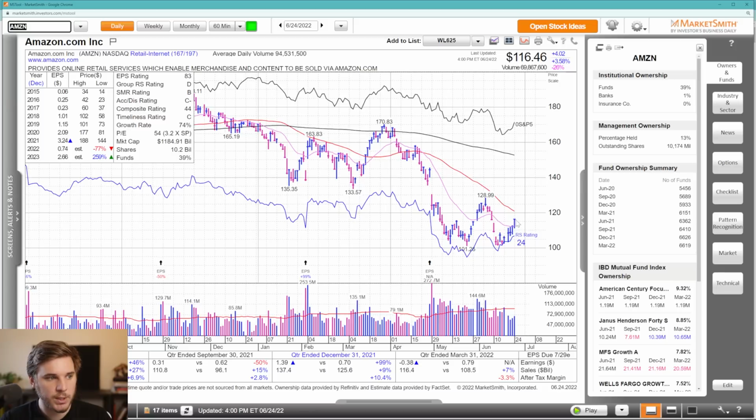Amazon as well. You can see it basically held that low here. Nice push late last week, showing relative strength once again, back above that 21, but still has that 50 SMA to deal with, as well as that 200 SMA looming above as well. The rest of the FANG names are a lot weaker than those.